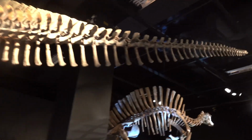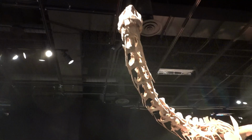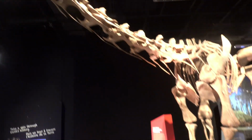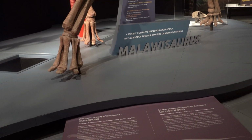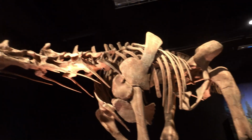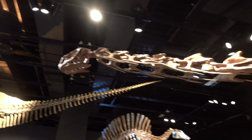Wow. And that brings us to this guy. Another guy, I'm not sure what it is. It is a Malawisaurus. Let's try that. Malawisaurus. Look at that.